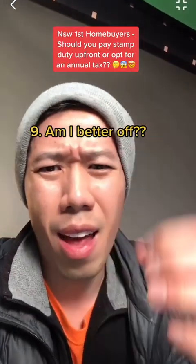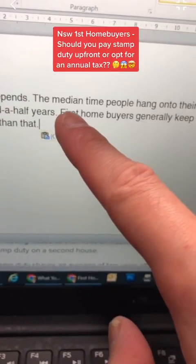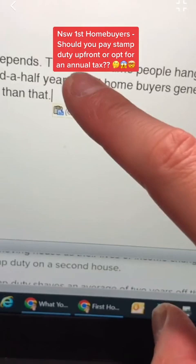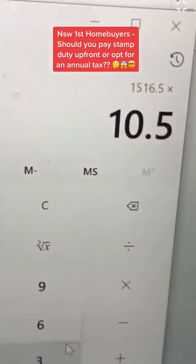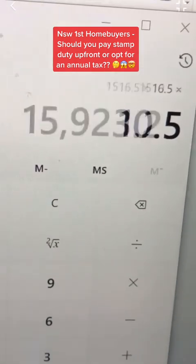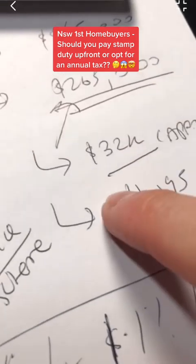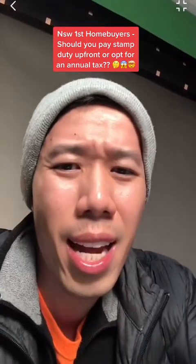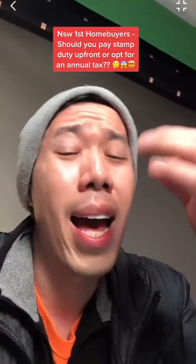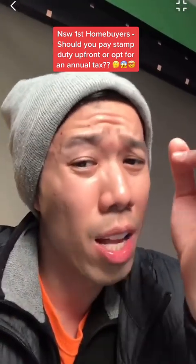So number 9 is, am I better off just paying it up front? Well, it really depends on how long you hold on to the property for. I mean, for investors in New South Wales, the median time people hang on to properties is around 10.5 years. So hypothetically, your land tax is now this much per year, times it by 10.5, it's only 15 or 16 grand approximately. That's better than paying upfront 32k if you're an investor. But then it's really hard to say because I don't know your personal situation, and do seek independent legal and financial advice before you make any decision in terms of this.